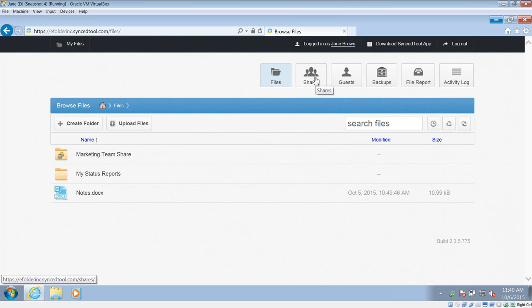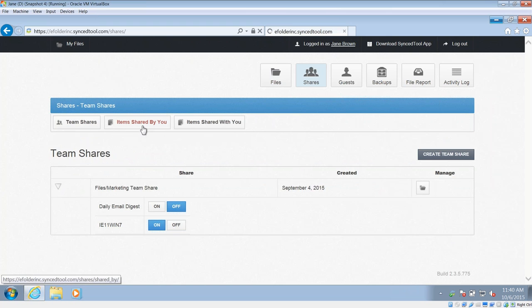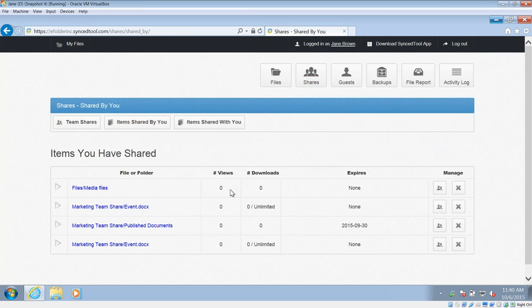Here's the Shares tab. This is where you'll see a listing of anything that's shared for this user. She can actually expand all of her team shares and turn off syncing of content to her local machine if she wants to. She can see a quick view of items that she shared. For example, who viewed the items, who downloaded them, so she can really get an understanding of who's actually accessing this content. And she can remove these share links if she needs to.